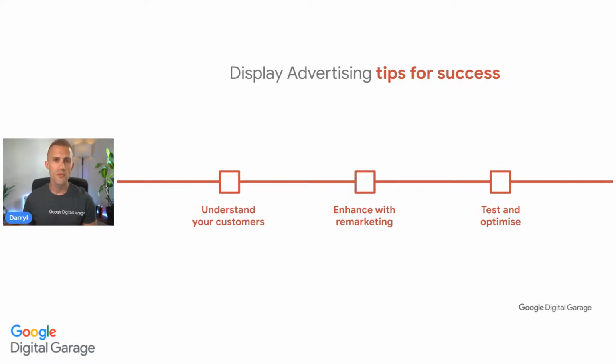Next up, re-engage with remarketing. Now, I'm not sure if you're familiar with that, but remarketing is an advertising strategy that targets people who have already visited your site, used your application, watched your videos, or purchased your products. It's very likely if they've already experienced your content that they might come back. Next one is test and optimize. There are going to be lots of different websites that you can put your advertisement on, and there could be lots of different websites that you could put a different format.